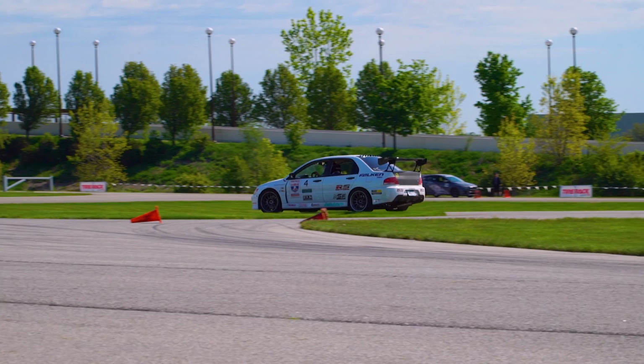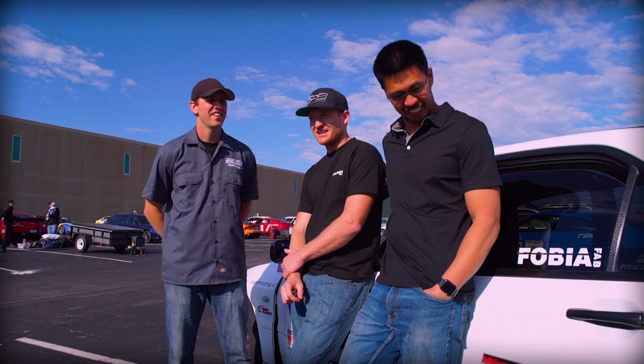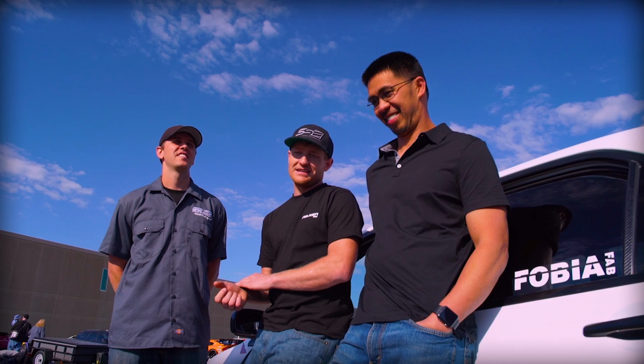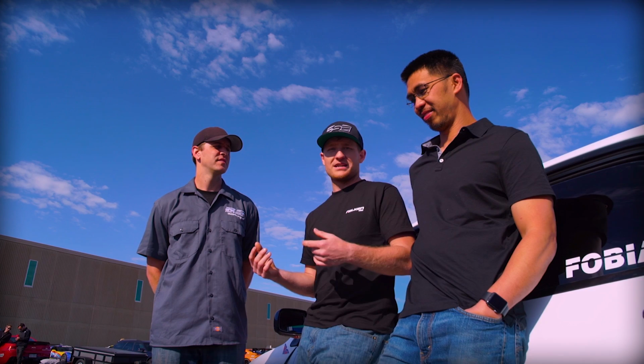Class and overall. This One Lap America is definitely one of the biggest roller coasters you'll ever do. You'll start the event excited, ready to go, and then in our case, we had a motor failure on day two. So you just have ups and downs, get the motor fixed, and we got it back up and running, and it's just one big emotional roller coaster.